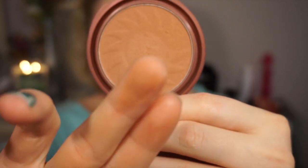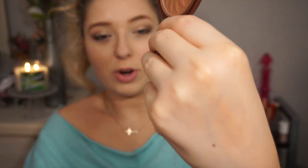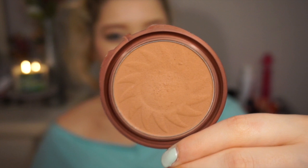There is the swatch on my finger there, and then on my hand. You see, it doesn't transfer well to the skin, which, for people with fair skin, is probably a good thing because it's going to be more buildable. You can work with it a little bit more. It's not going to come off super, super dark at first.